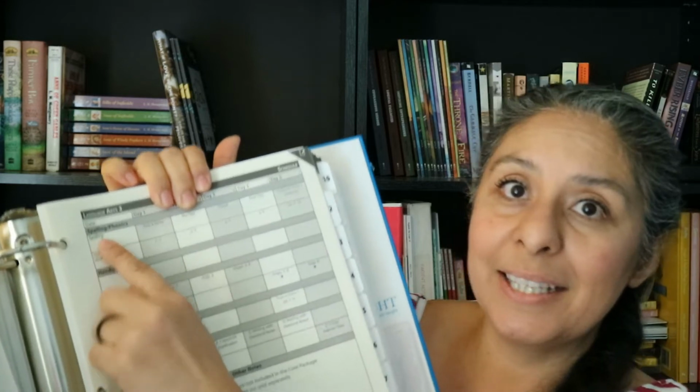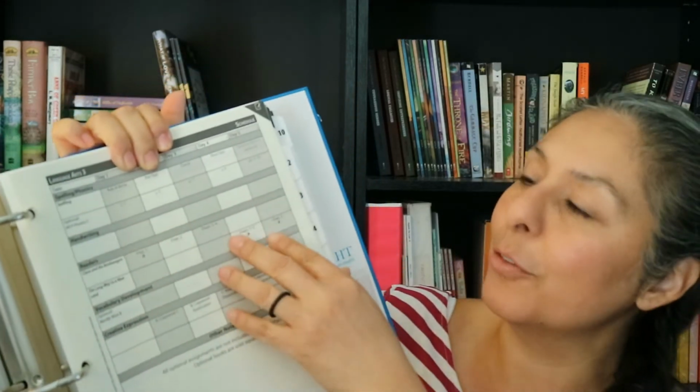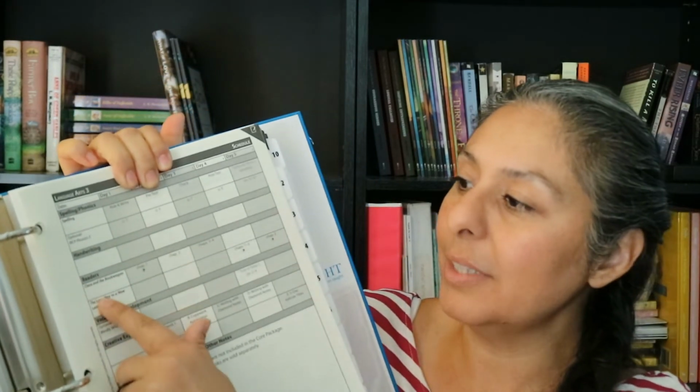So it does include language arts, includes spelling and phonics, handwriting. For first week, there's nothing there. You have readers, which I'll show you in a second, and then vocabulary development. It is optional to buy Wordly Wise. We did go ahead and go that route. We will be using Wordly Wise with Sunlight. And then creative expression. These are the worksheets that are included in here.